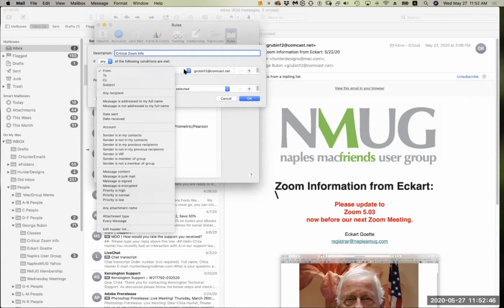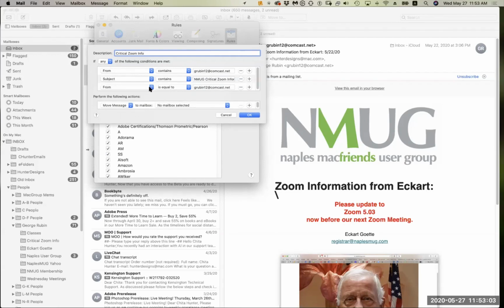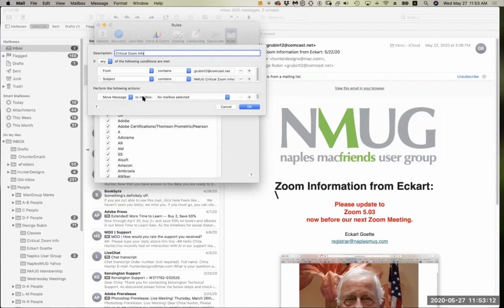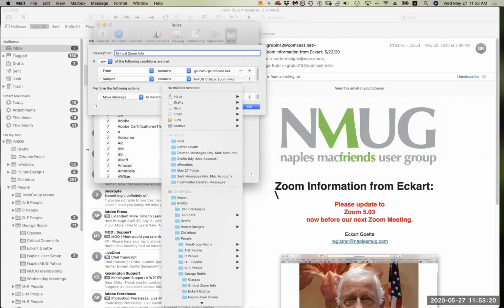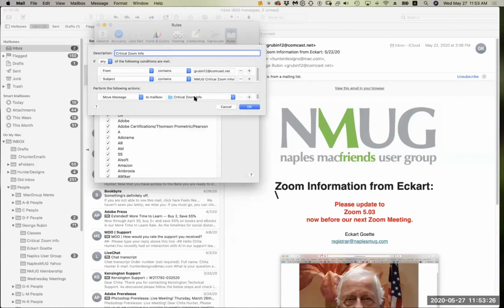And because I already have a rule from George, I'm going to add another criteria. The subject is going to read, contains Critical Zoom Info. It just picked that up from the title. And then, let's see, is there any other criteria I want? Nope, so I'm going to take that off. Then I want it to move the message, to perform the following actions. I want it to move the message to, and here I'm going to select the George Rubin Critical Info mailbox. So it's going to take this and move it here.